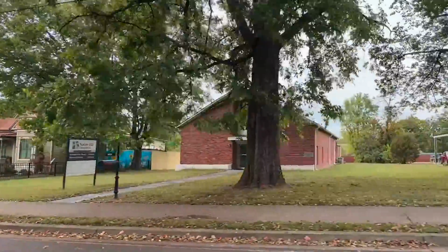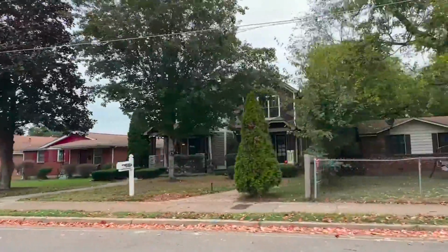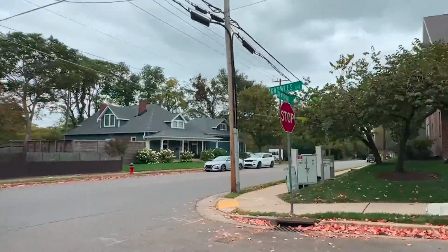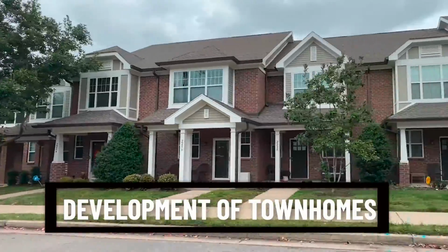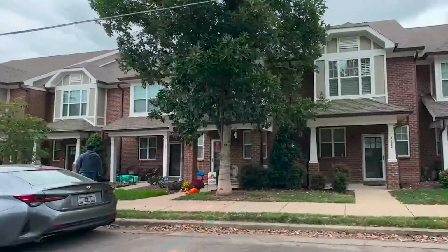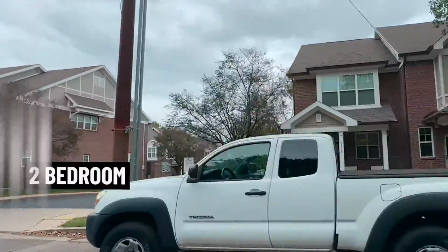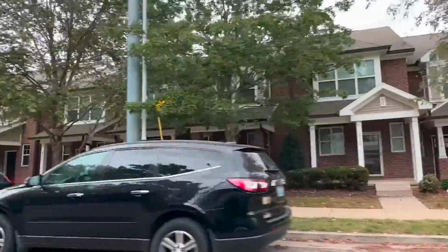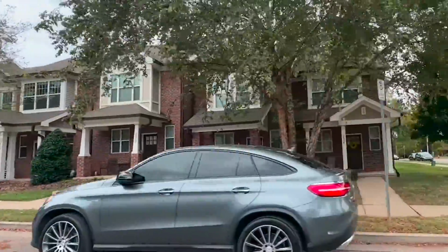12th South is going to be a neighborhood that, really since about the year 2000 or so, has been revitalized and redone, invested in heavily. So this right here is a development of townhomes that came in, I think this is back in 07, 08, 2010 territory, don't hold me to that. This neighbor's got a pool, townhome, 2-bedroom, 2-bath, 1,400, 1,800 square feet kind of territory. It's called the Park at Melrose. I remember when that was being built.